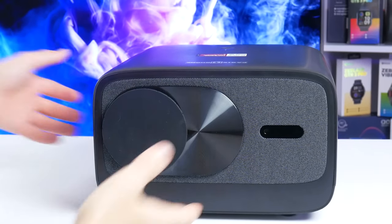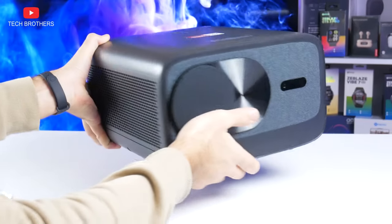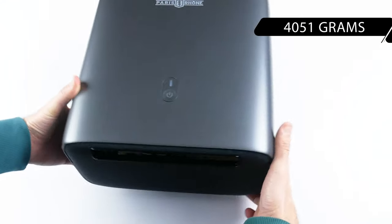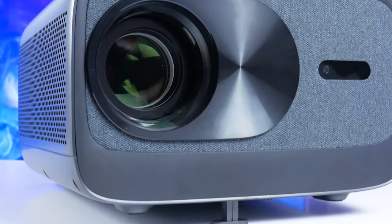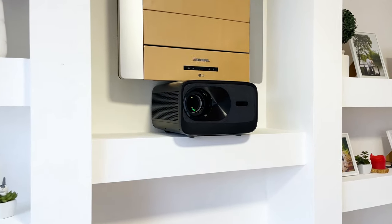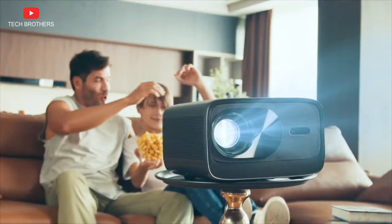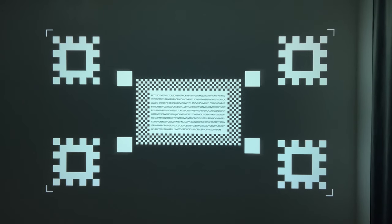I have already told you that the Paris Rhone SP005 is the biggest projector I have ever owned. Its dimensions are 290 by 285 by 180 mm. The weight is 51 grams. So it is definitely not a compact projector. I would recommend you find a spot for it, like on a table or on the ceiling, and don't move it again. However, if you move it around sometimes, it is not a problem, because the projector has autofocus, auto keystone correction, and even smart obstacle avoidance. We will talk about that a little bit later.